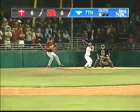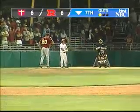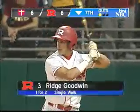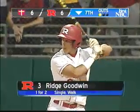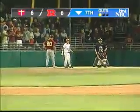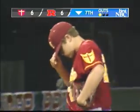We're tied. Here's Goodwin. High for a ball. Goodwin has reached twice, a walk and a single. 1 for 2. Pitch. Down and in, 2-0. Goodwin's been having a lot of good at-bats, as we've spoken about. 2-0 the count.